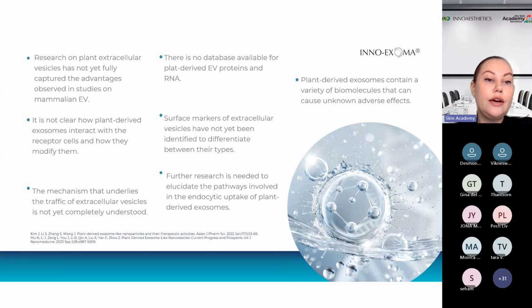Can plant-derived exosomes really get in contact with human cells, with human receptors, and really be stimulative? Also, there is the question of toxicity and allergic reaction. With human-derived exosomes, of course, we won't have that problem because this is something very natural for us. This is something that we have in our body. With plants, it is something from outside, something not very common for the body. That's why with plant-derived exosomes, there could be some unexpected reactions, some toxic or allergic reactions.